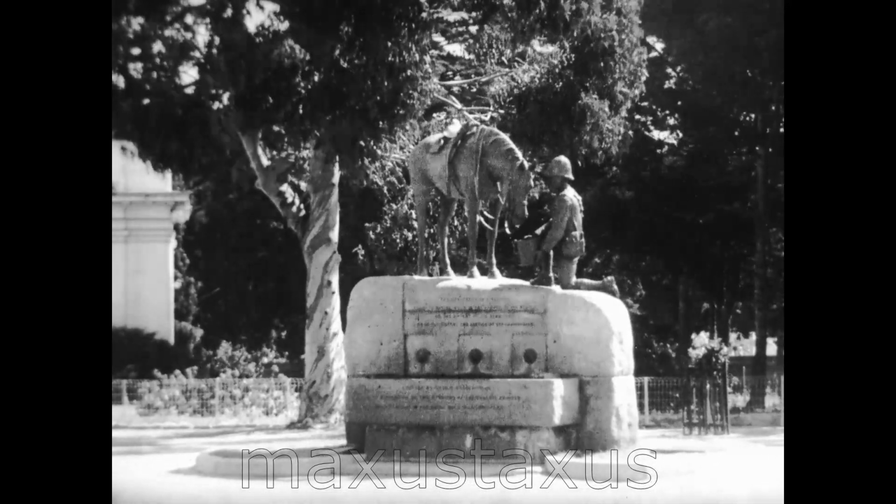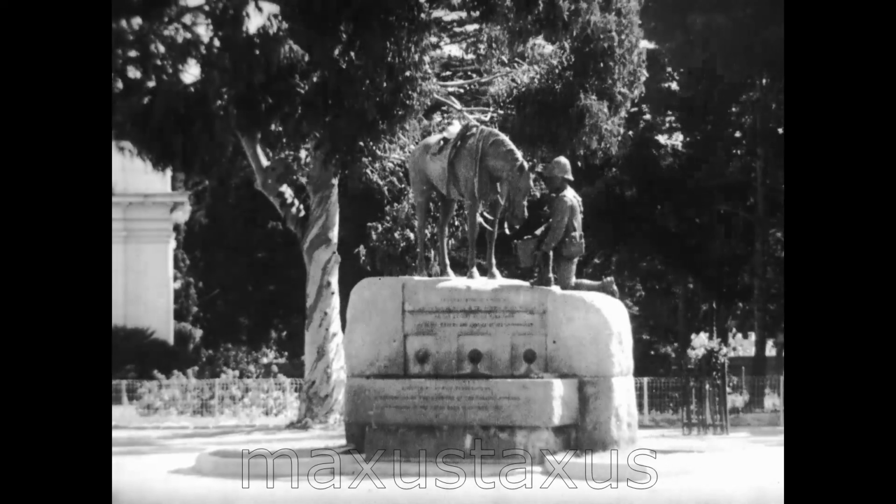On the central hill is St. George's, rich and profuse in flowers. In the centre is a fine memorial to the men of Prince Alfred's Guard, who fell in the South African War. And then, just nearby, is the world-famous Horse Memorial, erected to the horses that were killed in the Boer War.